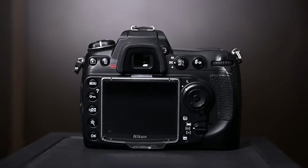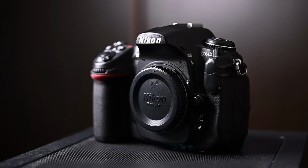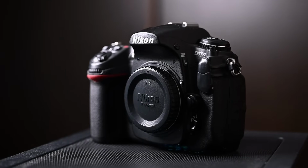So what is the D300S made for? I think this is made for the hobbyists who want that speed, the build quality, and reliability. So if you know what you're doing, D300S is just right behind the D7000. It's excellent for sports and wildlife photography, and it's pretty quick for autofocusing too.